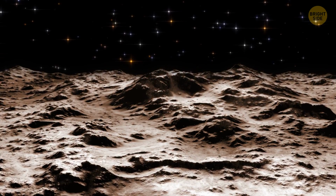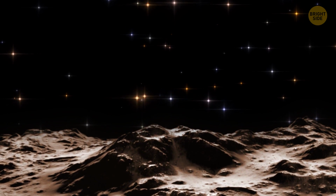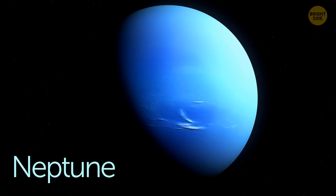It sits 3.6 billion miles from the sun, which is 40 times the distance of the Earth. If you were standing there, on Pluto, watching the night sky, you'd see the sun as just one small distant star, indistinguishable from the rest. Since Pluto has been demoted, Neptune is now the most distant planet of our solar system.